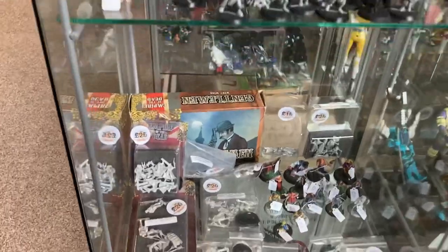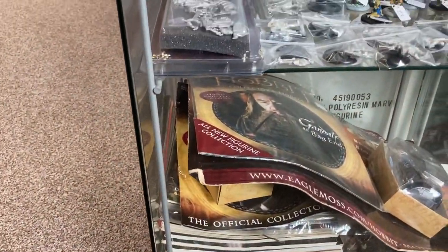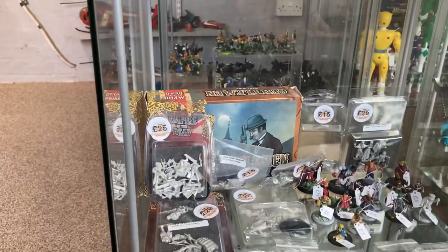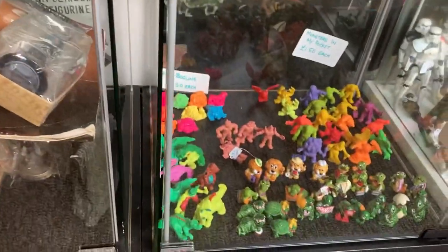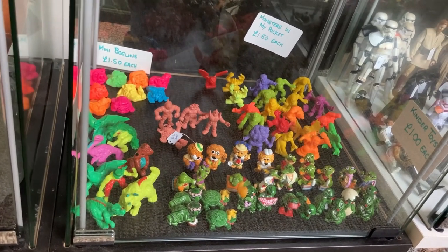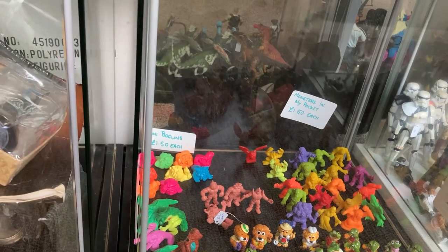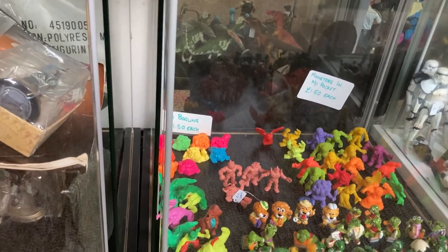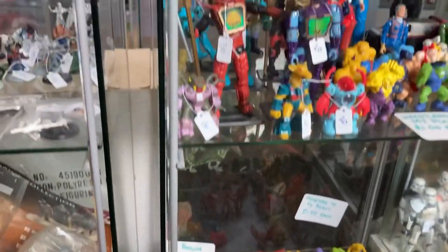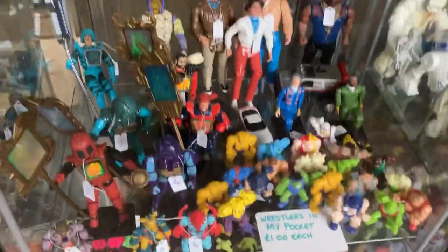So you've got some of the official guide books down here. Warhammer books, they're quite collectible. Oh, I used to like these little turtles, used to get them out of the McDonald's toys. Turtles and the crocodiles. Monsters in your pocket. Mini Boglins. Wrestlers in your pocket.